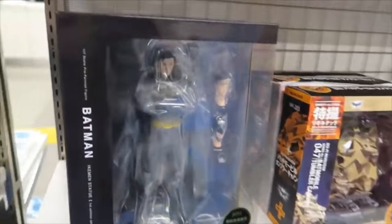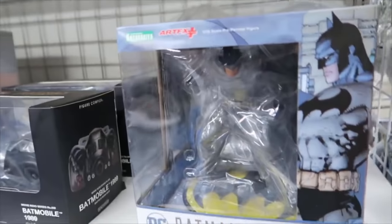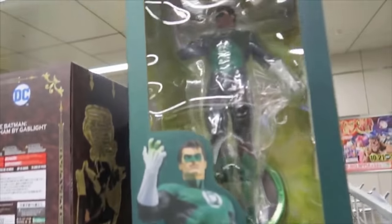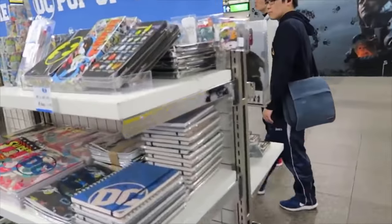I do like this one here, this kind of manga-style Bruce Wayne Batman thing. Very cool, and some statues and larger figures as well. Even a nice Tim Burton-esque Batmobile. Very cool. So I like looking at all the stuff.